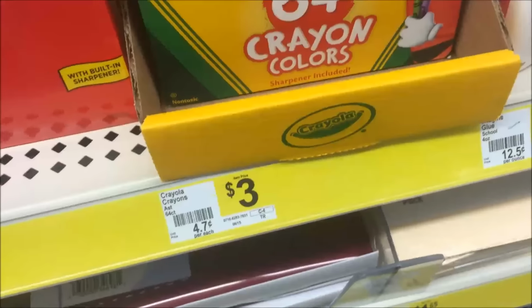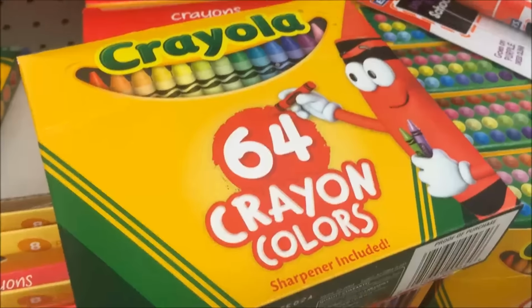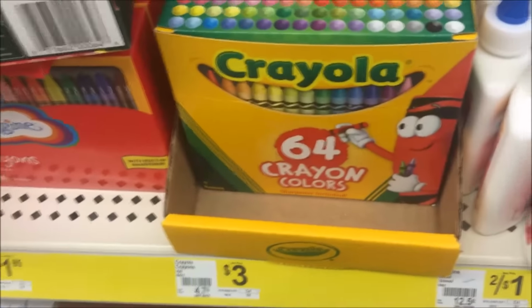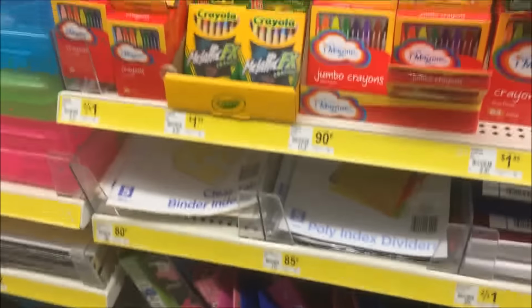These Crayola crayons are $3. When I scan them, they're going for over $7 on Amazon, but it's not my 3x rule, so my profit margins will be so narrow, it's not worth it, even though it looks like it might be at first glance.